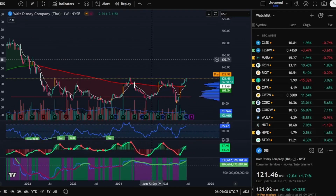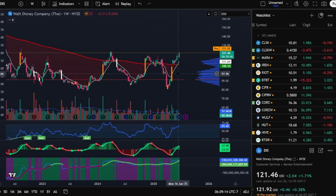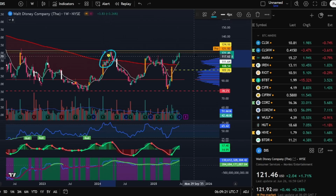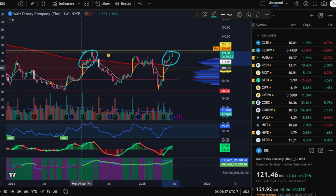So Disney's very exciting right here. Now it could fail right here because this is the top of the range, and it is doing a similar motion that it did back here. If you look at that and this right here, doing a very similar motion. So watch out for that engulfing red candle that takes us all the way back down to like $90 on this thing. Watch for that because it is doing that same exact structure, right? Big green candle followed by a little scoop up and then failure. Big green candle, scoop up. Now we're looking for it to continue to blast off or failure. That's what we're watching for right now.